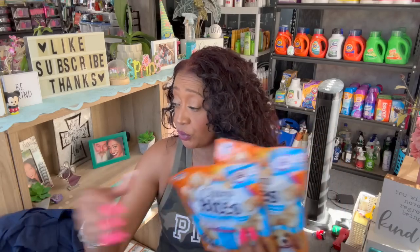Okay, so first thing I got were these Churu Bites. My dogs love these. I ended up buying 3 bags of these. The last one I got was salmon and rice, and the only one I was able to find was the chicken recipe with cheese. I know they're going to love these because they loved the last one. They were like, OMG, I can get them to do basically anything.